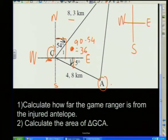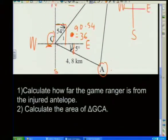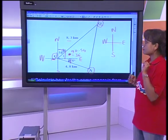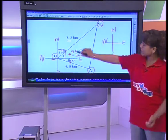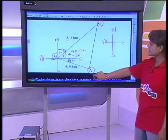Okay, the first question says, calculate how far the game ranger is from the injured antelope. So remember, the antelope's at point A, and the game ranger's at point G. So what are they asking you to find? The distance from G to A. Now, if you look at the diagram, what have you been given? You've got two sides and an included angle. We've got this side, GC, and we've got this side here, CA.